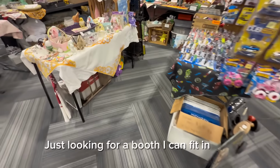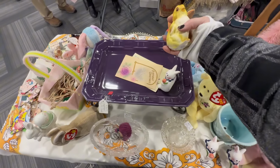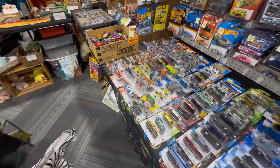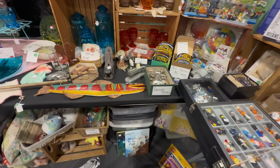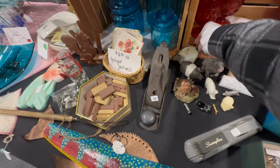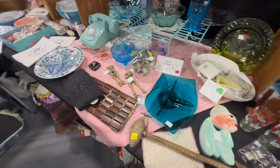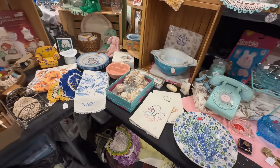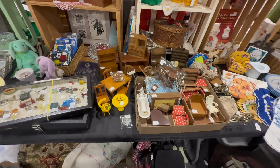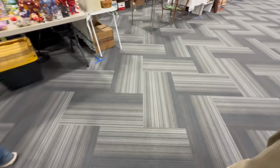Are you going in? Oh, left to check. Look at the little pig. That's adorable. Pulled it out of their pocket and they dropped it.